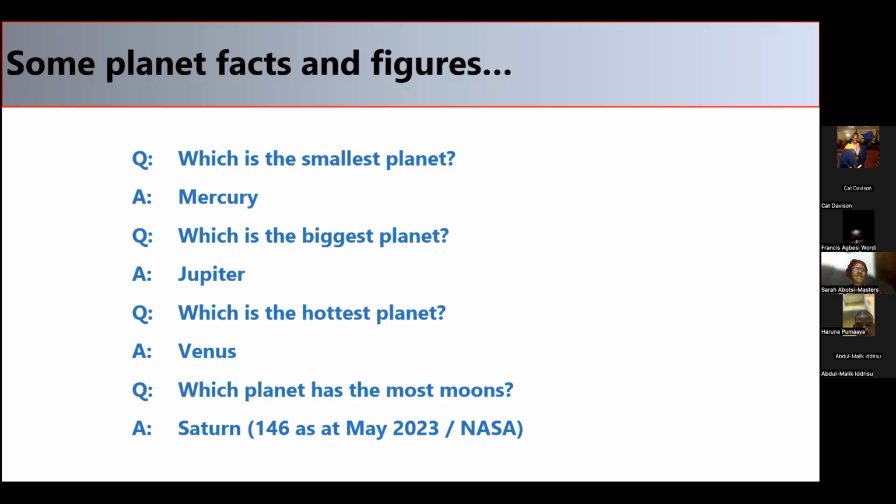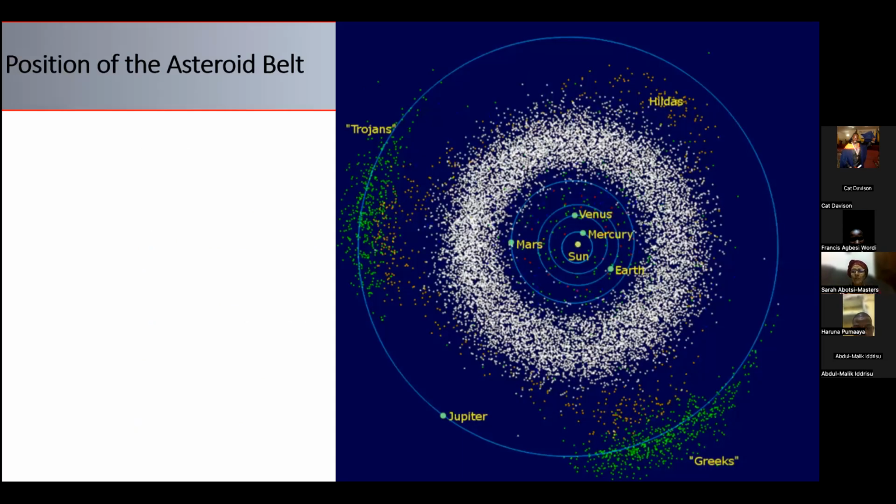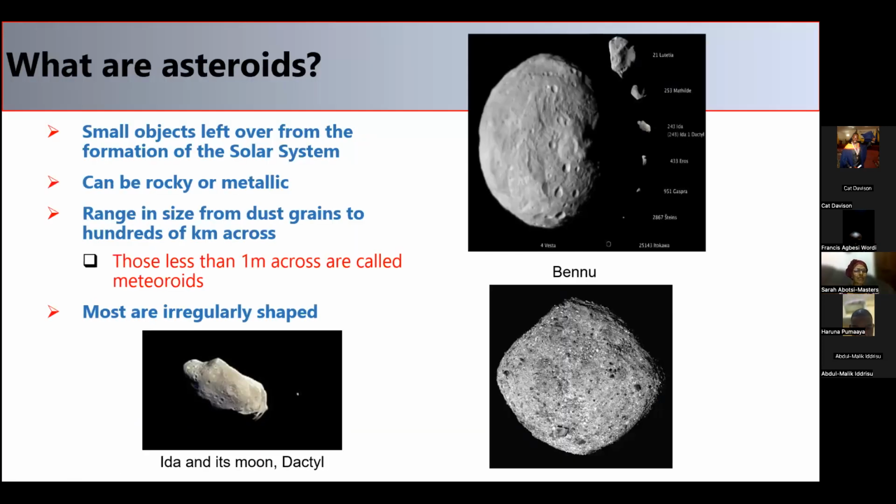Okay. So here's the position of the asteroid belt between Mars and Jupiter. Most of the asteroids are there, but some are in other places as well. So that's not the only place they are. And just quickly, asteroids are small rocky or metallic objects left over from the formation of the solar system, all different sizes and shapes. Most of them are funny shapes, not spherical. And some of them even have their own moons, interestingly.